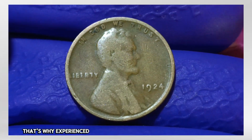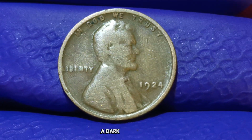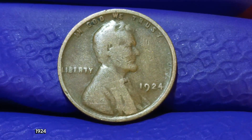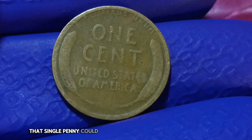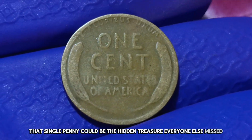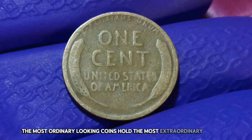That's why experienced collectors never judge a coin by its appearance alone. A dark, scratched, or ugly 1924 Lincoln Wheat Penny may still deserve a careful inspection before it ever leaves your hands. That single penny could be the hidden treasure everyone else missed, proving once again that sometimes the most ordinary-looking coins hold the most extraordinary surprises.